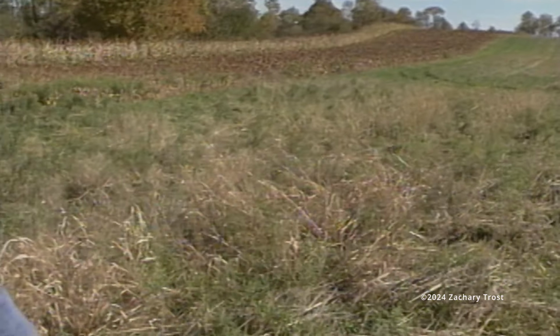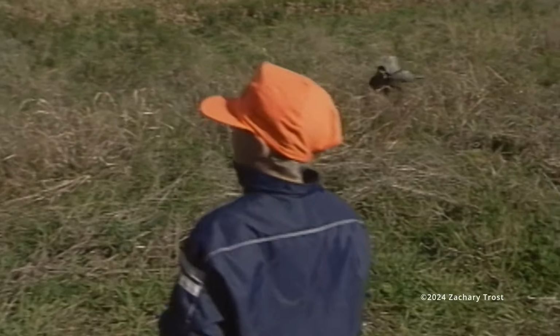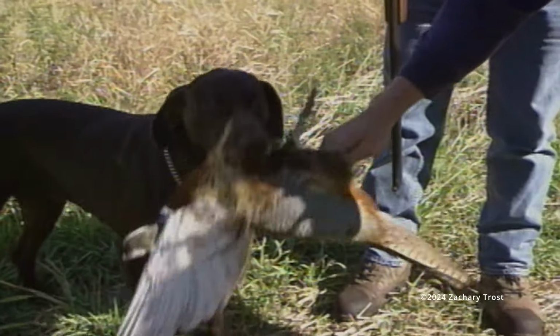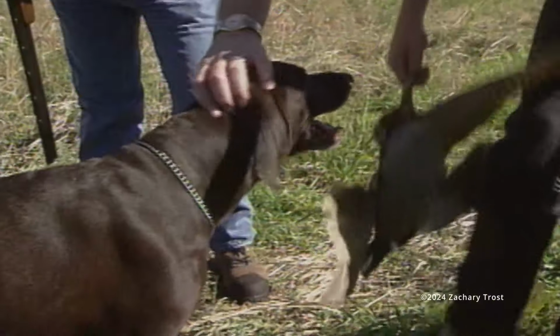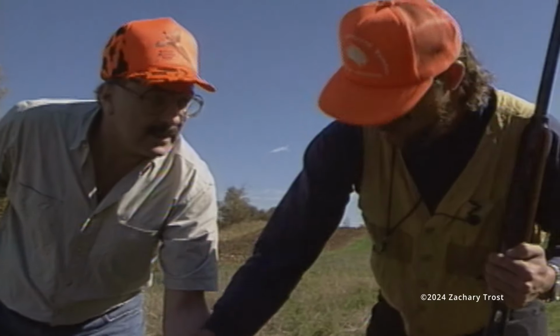Here she comes. Now, will she come back to your hand? Yeah, she'd probably come to you if you called her right now. Well, I won't. I'll let you do the honor. Coco, fetch here. Give. Good girl. Good girl, Coco. Lots of praise goes a long way with a dog in practice and in the field during the hunt.